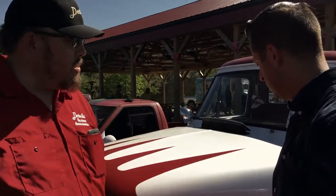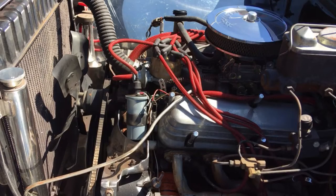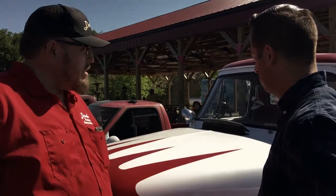I'm here at a show in Bolivar, Missouri, Pitbull Power Sports. We've got James, and he brought us, what do you got here? 1955 Ford F100 custom. And it's definitely custom, right? Right. Now there's a 302 in there, stock out of an '89 Lincoln, with an '89 F150 5-speed.